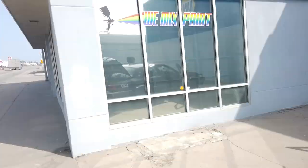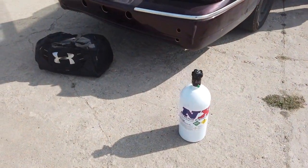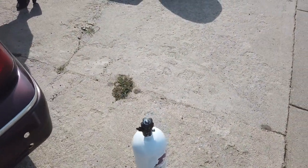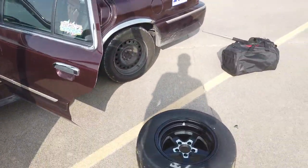Made a quick pit stop at Napa here in Great Bend. We made it, got the nitrous bottle filled up. And so we only have one pass on that bottle. And then this one will be fresh for if maybe later today or tomorrow, so we can finish this week off. Getting the car unloaded, we showed up here at Great Bend.